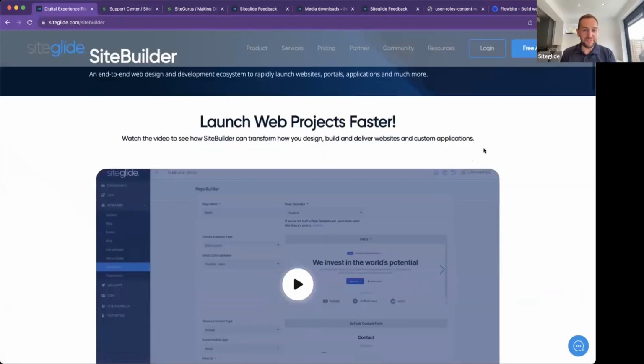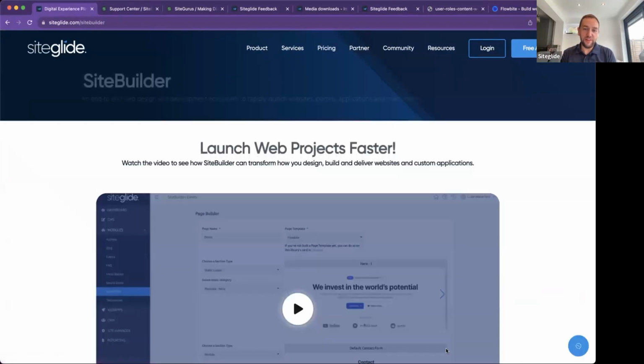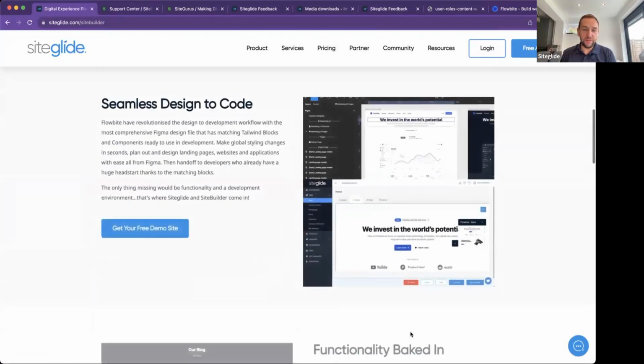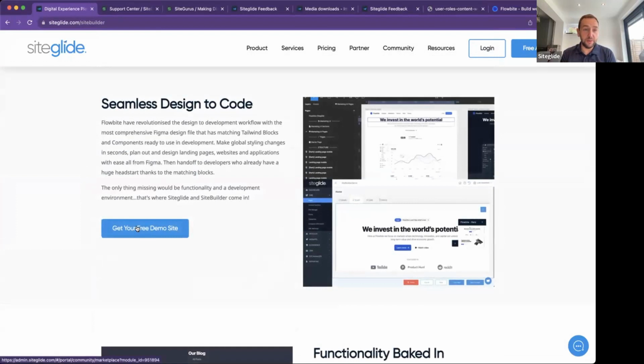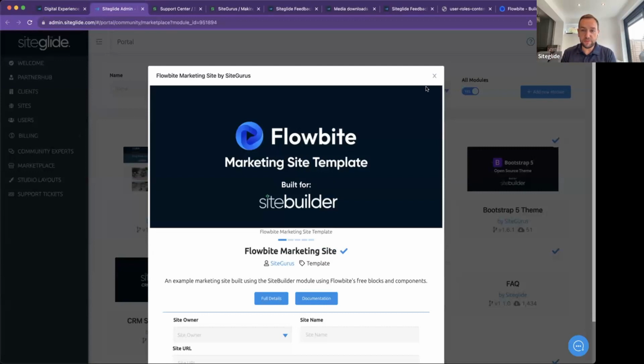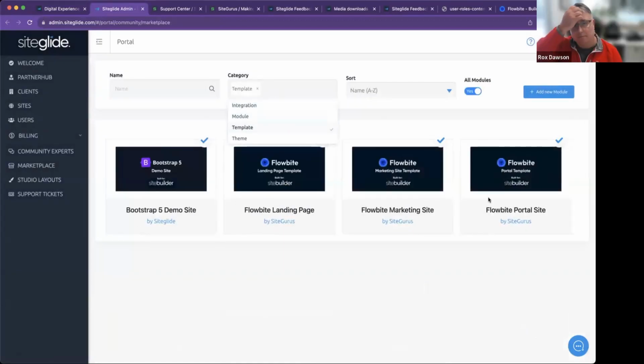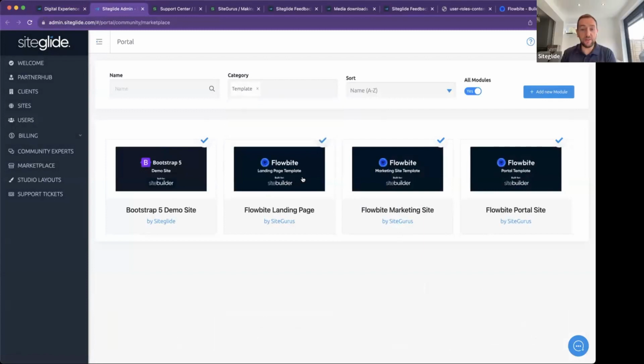Just to summarize for anybody that doesn't know, we've got a page on the site now on the homepage called Site Builder. That'll tell you a little bit more about it. But essentially, in the marketplace, we've got a demo. We've got templates available that you can start from. I don't know whether you started from one, Rox, but we've got a marketing site template, and a portal landing page. Starting from those makes it even quicker and easier. But you could actually just start from Site Builder and build from scratch.